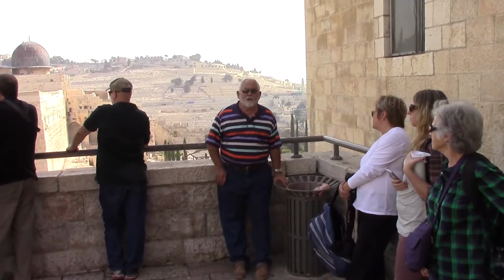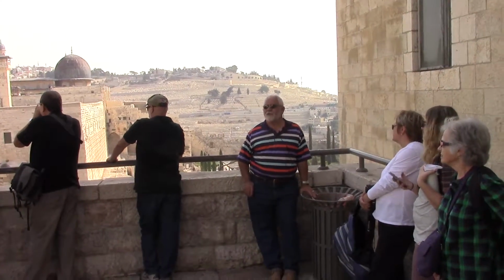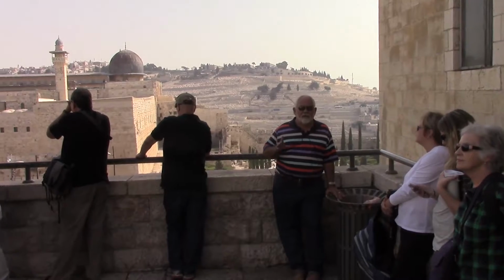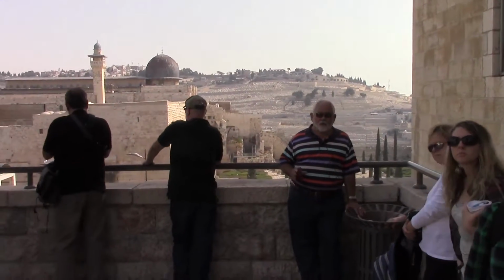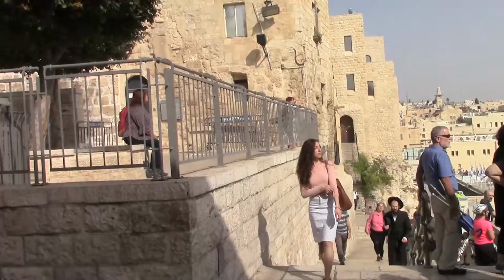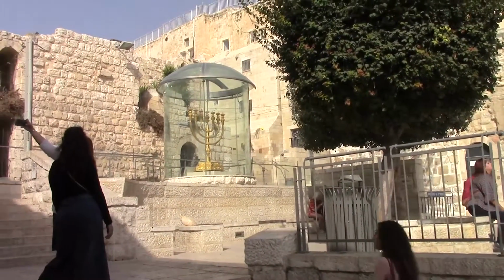Okay, here we are standing at probably one of the best locations inside the old city walls. Right behind David is the replica of the golden menorah, and he's going to flash around real quick so you can look at that and show you some of the sights around.